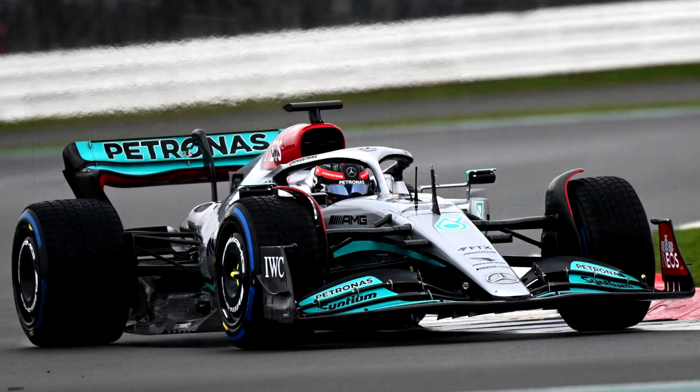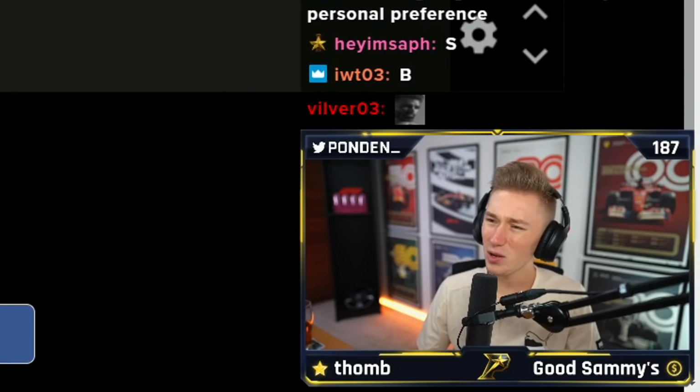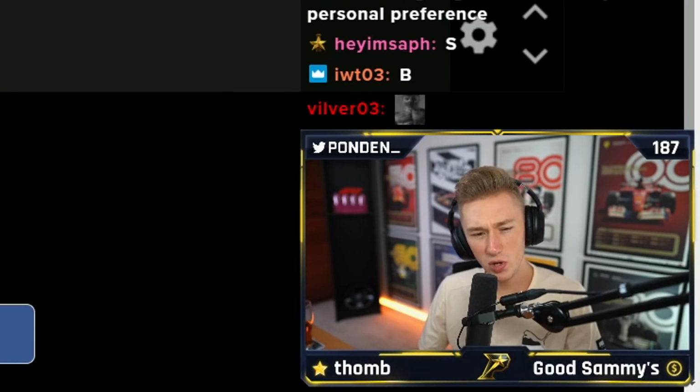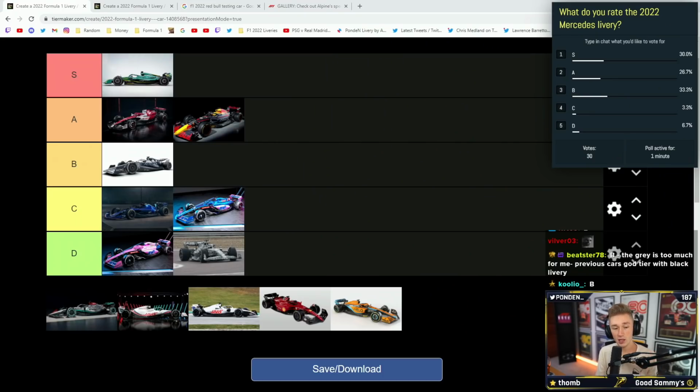It was a very white gray. It was a very bright silver. Like, not even bright. It was just white. It was whitey. It was a milky silver. It was a little bit of a letdown for me, I'm not gonna lie. The Mercedes black livery was amazing.